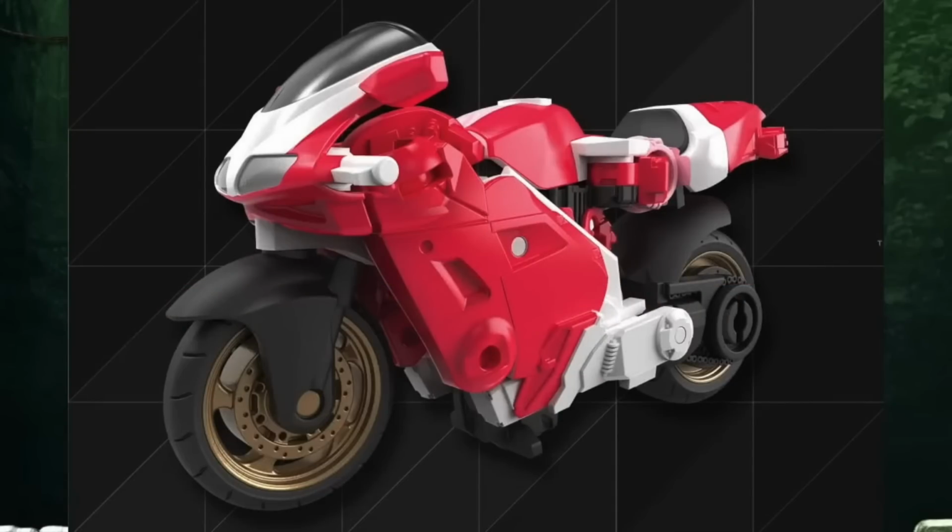And here we have an image of her in the bike mode. I'm not 100% certain that this is officially licensed. It does look very accurate to the bike seen on set, but yeah, really awesome.